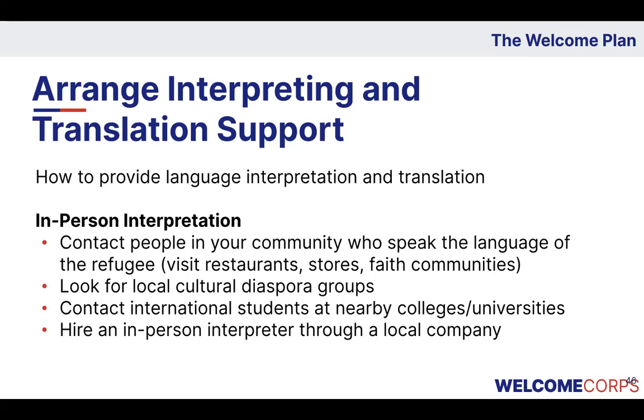Once the word gets out that you are part of a group looking to resettle a refugee family, people want to help, particularly if they have connections to the countries that you're looking to welcome from. So don't be shy, get out there, start talking it up, and say that you need interpreters in these 5 languages, and start making some phone calls and emails to folks. You'll find people that want to volunteer. Or you can also supplement with hiring an in-person interpreter through a local company, if that's an option and if you've got the fundraising to do that.